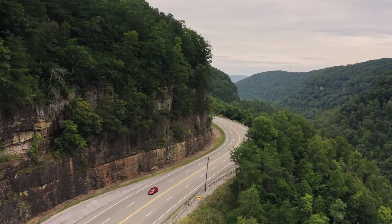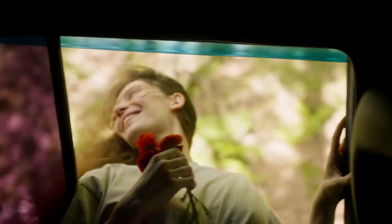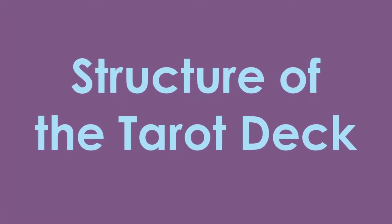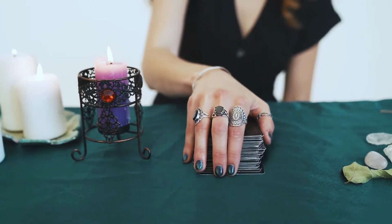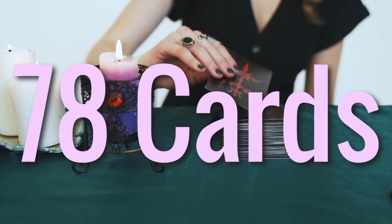The tarot card deck captures within its 78 cards the human's journey through life. Let us take a look at the structure of our tarot card deck. In all, the deck has 78 cards.